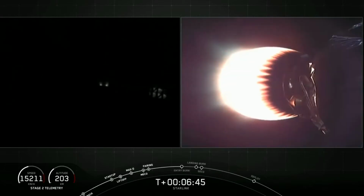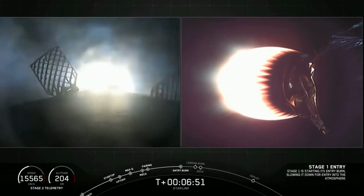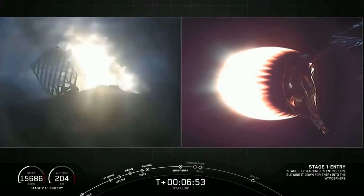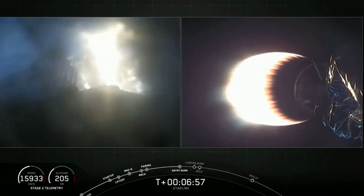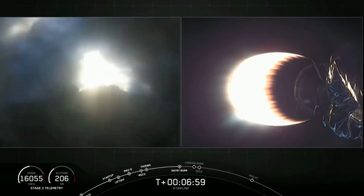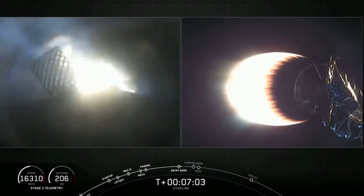Stage 1 FTS has saved. Stage 1 entry burn has started. And there you hear that call out, as well as a visual confirmation that those engines have reignited. Vehicle continues to follow a nominal trajectory.